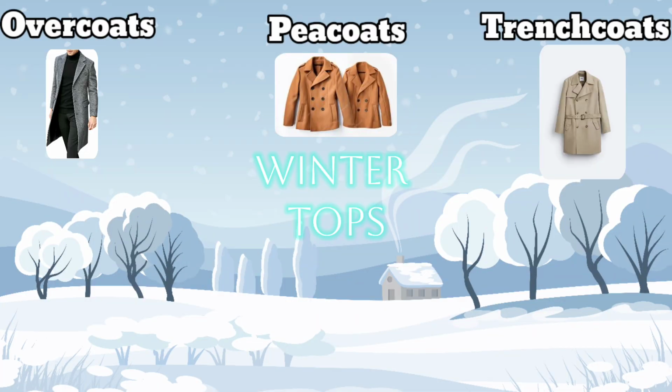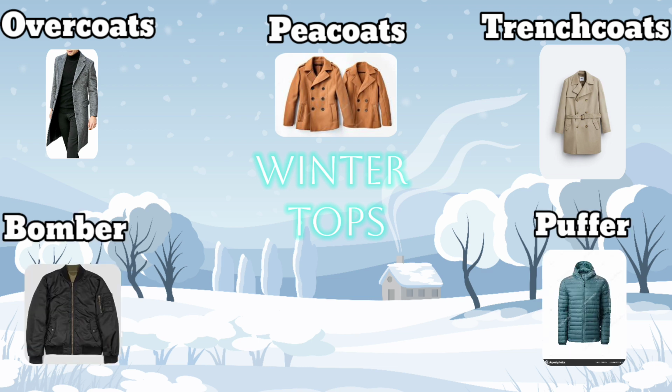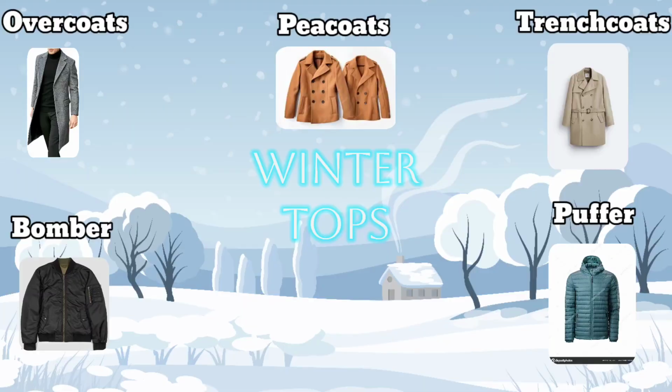The other ones are going to be jackets, so any type of jacket. You want a bomber jacket, a puffer jacket, maybe even a varsity bomber jacket. I recently just ordered one and I'm so excited to get it. I might actually just show it on camera.